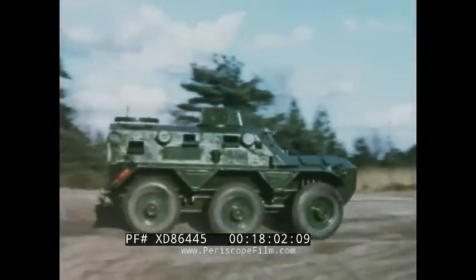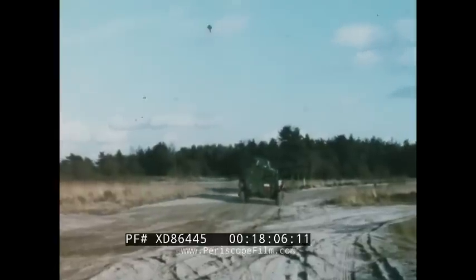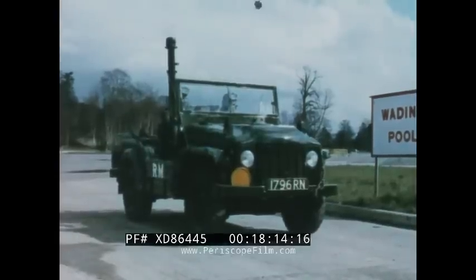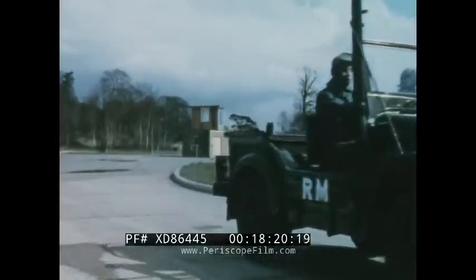Similar tests are applied to the commercial and military range of petrol engines in an endless search for improved performance and greater reliability. This test is intended to confirm the ability of petrol engine vehicles to wade in up to 6 feet of water.